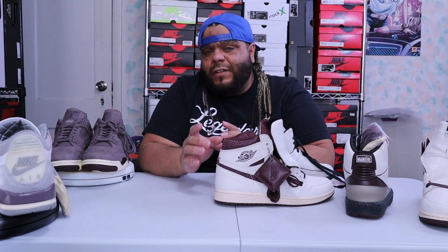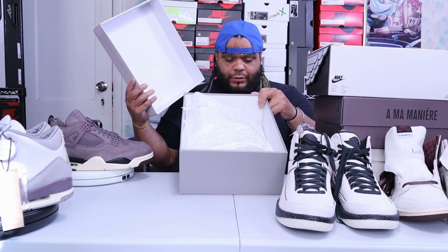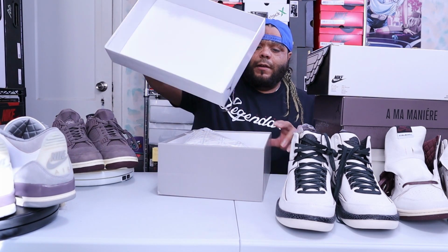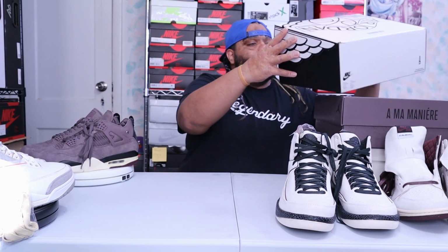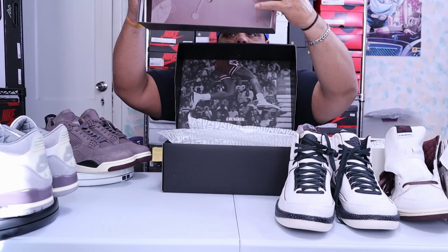Now give me a second. I'm gonna grab the Jordan 3 box to see if there's anything in that box that I missed. All right, here goes the Jordan 3 box. What color was this? Was this also burgundy crush? No, medium gray. But no, nothing on the lid. This is your Jordan 3 lid, which is nothing. Here goes your Jordan 2 lid right there, with Jordan wearing the Jordan 2s.